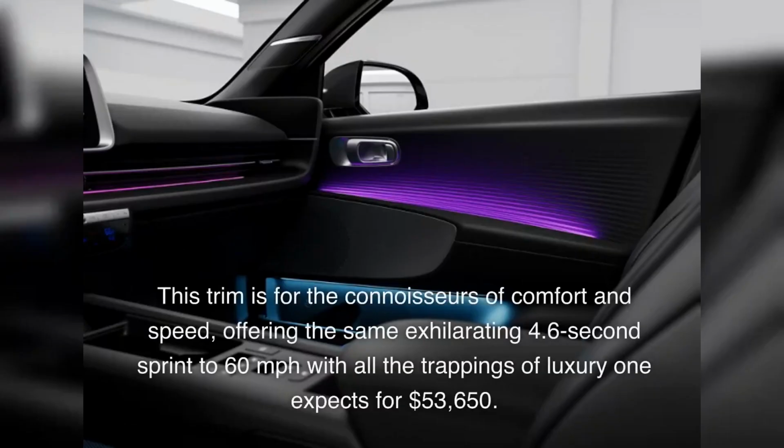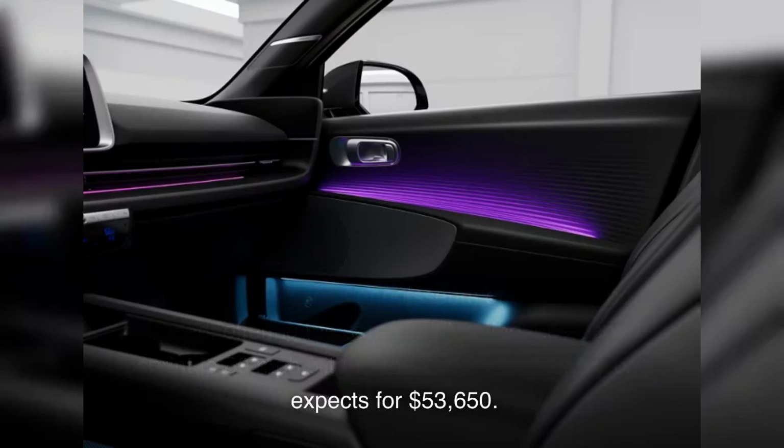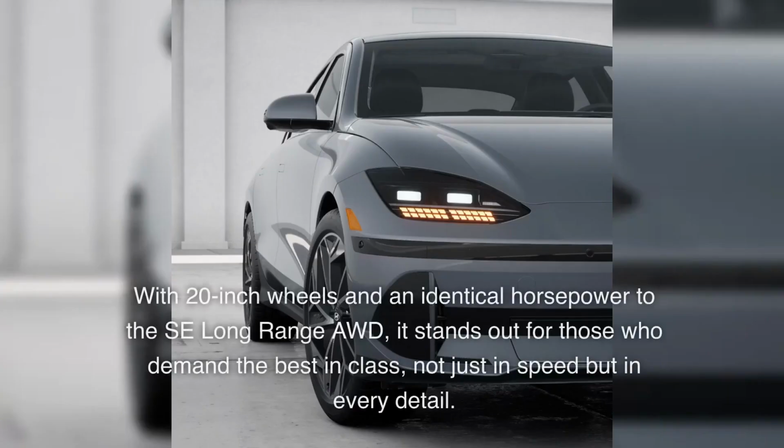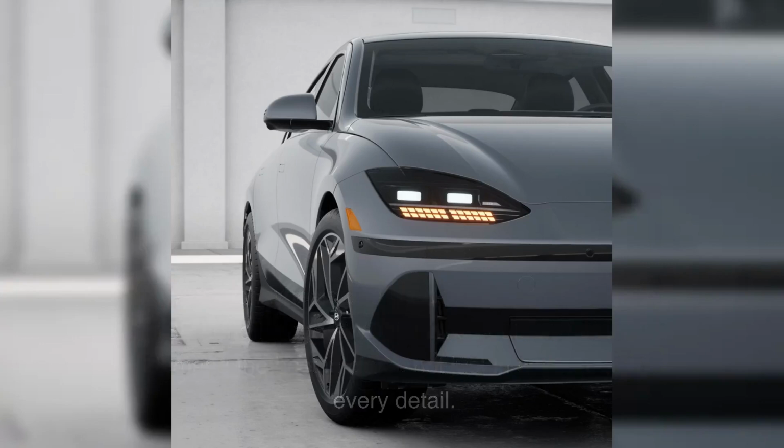Then there's the crown jewel, the Limited Long Range AWD. This trim is for the connoisseurs of comfort and speed, offering the same exhilarating 4.6-second sprint to 60 miles per hour with all the trappings of luxury one expects for $53,650. With 20-inch wheels and an identical horsepower to the SE Long Range AWD, it stands out for those who demand the best in class, not just in speed but in every detail.